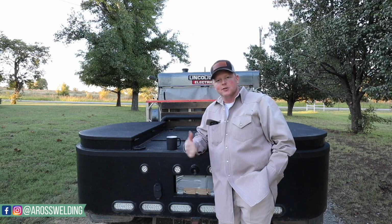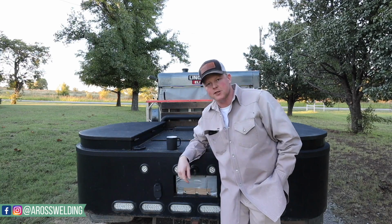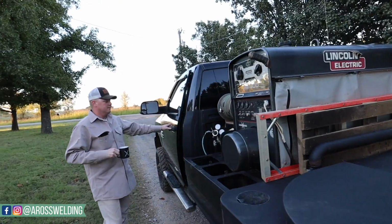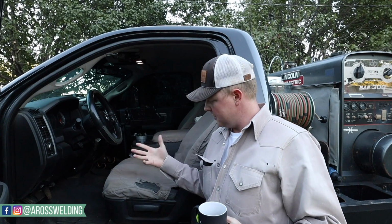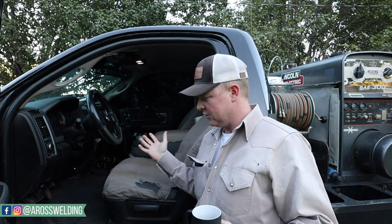Now let's go ahead and check out the inside of my cab, and then we'll take a look real quick around the rest of my pickup. Alright, what we have in here is a basic work truck, nothing fancy. It may look good in pictures, but it does show some wear. After all, it is a work truck.